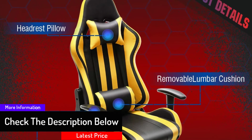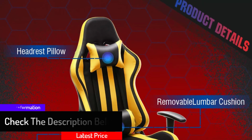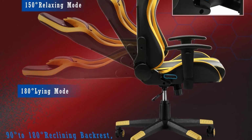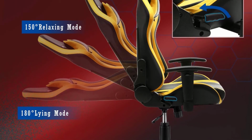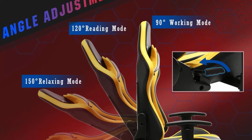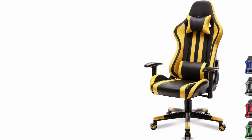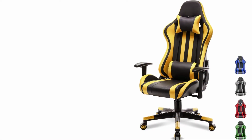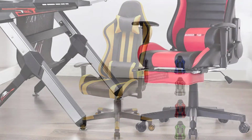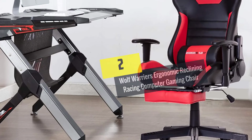The wheels come with 360 degrees of swiveling rotation to avoid scratches on the floor and move in the space with no difficulty. It includes a 30 day free return policy from the company if you are not satisfied after using it for a few days. The chair also comes with 1 year of warranty with a guarantee of replacing the parts if there is any defect in it. The maximum user weight capacity of this gaming chair is up to 300 pounds. At number 2, we have the Warriors Ergonomic Reclining Racing Computer Gaming Chair.